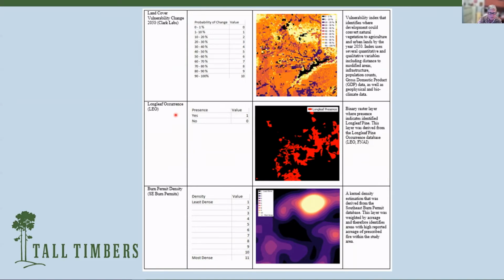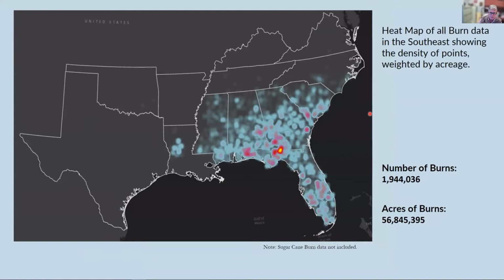Using the NRCS funded longleaf occurrence database, it was developed by Florida Natural Areas Inventory for NRCS. And we're looking at a kernel density estimation based on the permit data that we have just developed for the Southeast. So just to give you a look at that, because I think it's a really cool slide, a heat map of 10 years worth of permit data with all the sugarcane burning excluded from this for the Southeast.